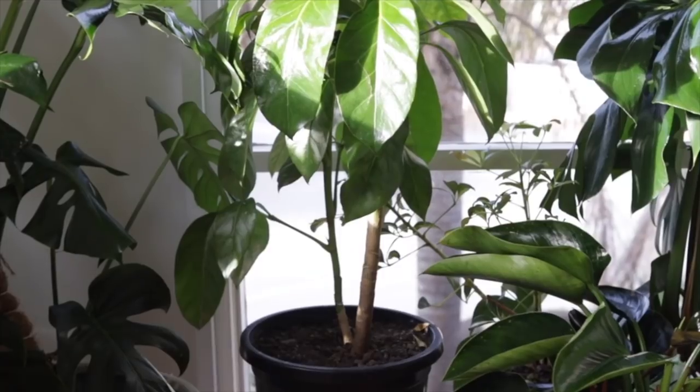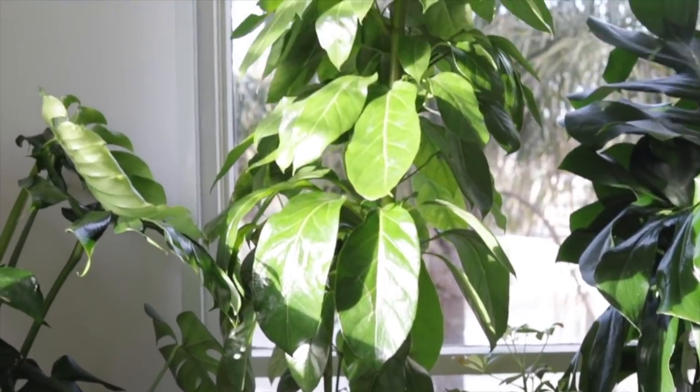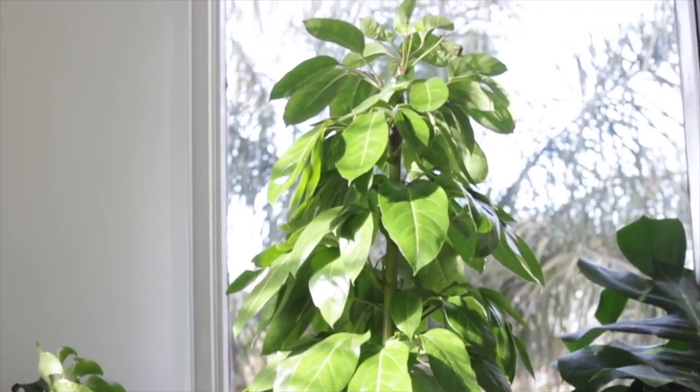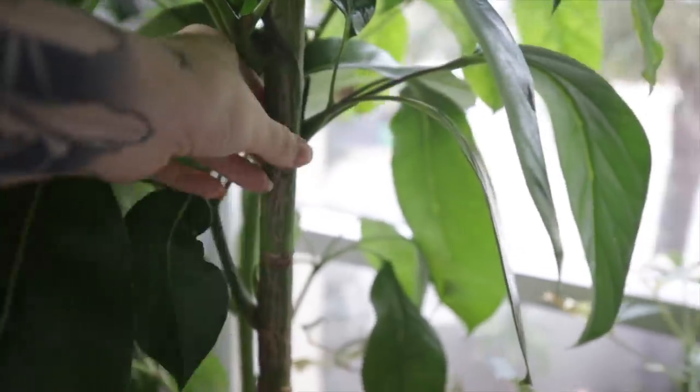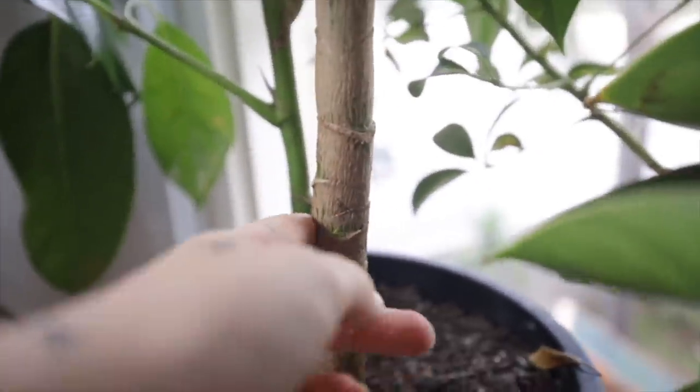Next to it, we have an umbrella tree. I love umbrella trees. I think they're so cool once they start to get a bit of height on them. They get this really stable trunk. Look, you can see that it's woody.